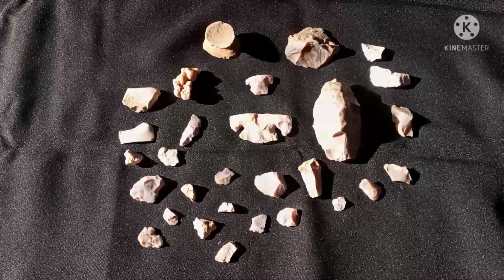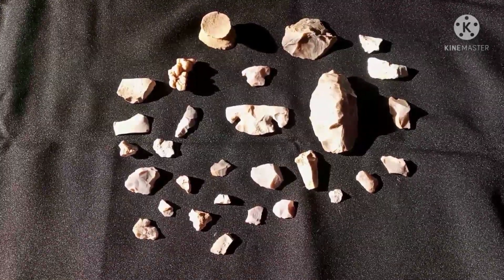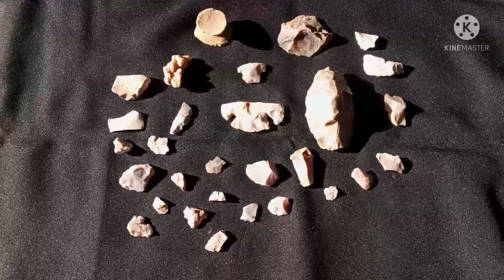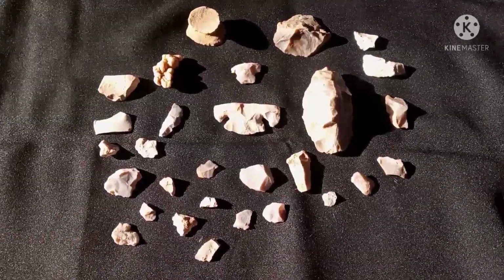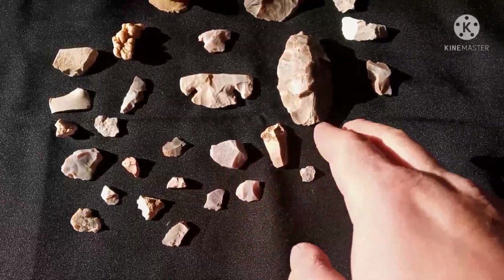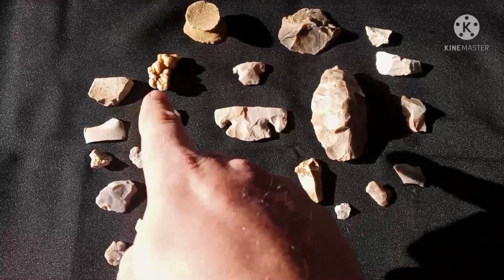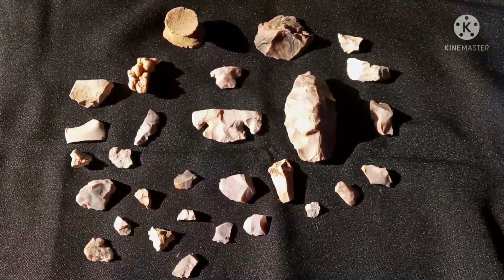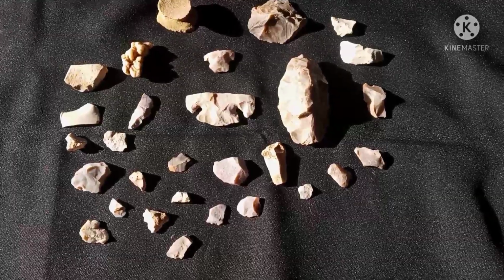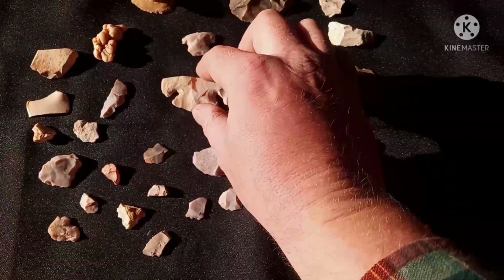Alright, we've made it back to the house, and I was gonna do a little cleanup video and show you everything I brought back home with me. First of all, I found all these little flakes and debitage here, and found one little piece of druzy quartz, and I guess we'll start off and show you this first.